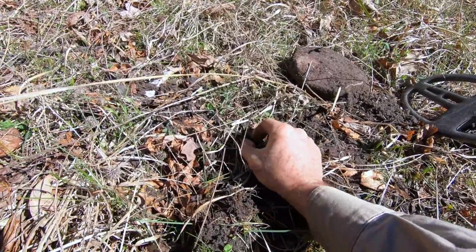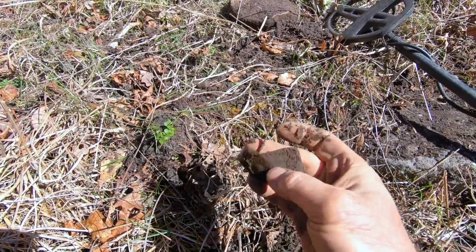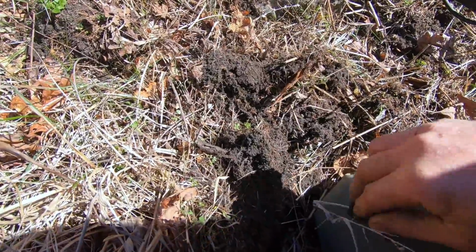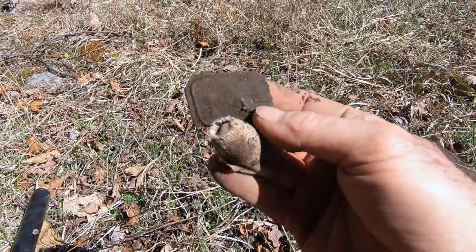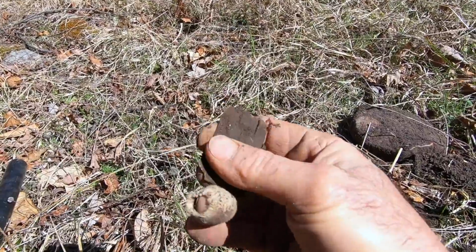There it is. What is it? What? Oh, dude. That is, I don't know. I think I might have hit it when I dug it up, though. Let's clean it off just a little bit. It's a light coppery, brassy thing. Looks like it's probably like a suspender clip, but boy, I don't know. I wish I hadn't hit that thing.